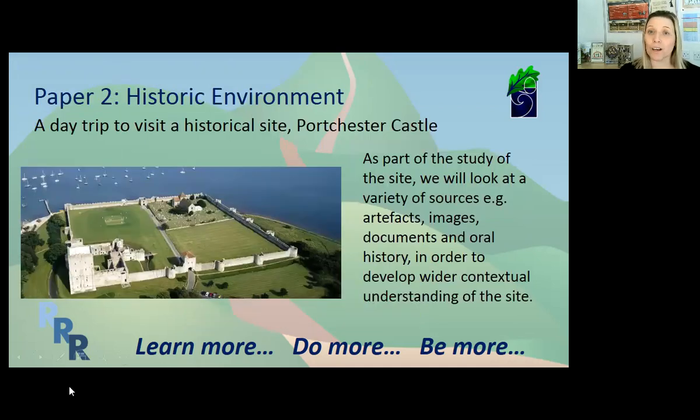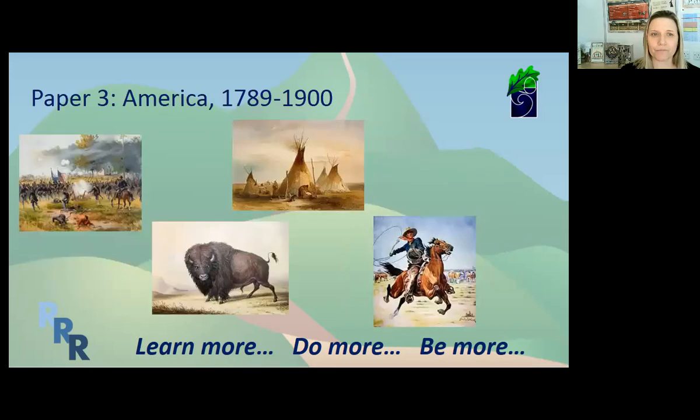In the summer term, we'll go to Portchester for a day trip. This is our historic environment unit. And we go to Portchester to study the change of this castle over time. It was built by the Romans, and we look at its original features and why it was located where it was, and go on to consider the changes and the adaptations of the castle and how it's been used over time. So, for example, in the Napoleonic War, there were thousands of prisoners kept inside the keep, and we have a look at what their lives were like inside the keep and the conditions for those.